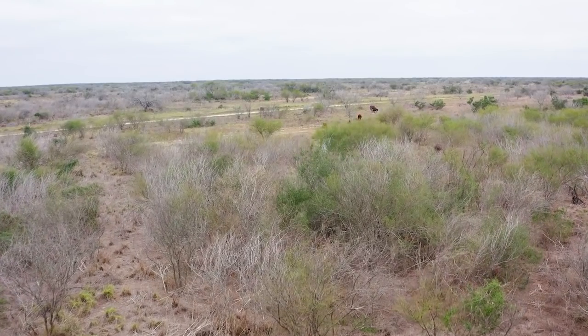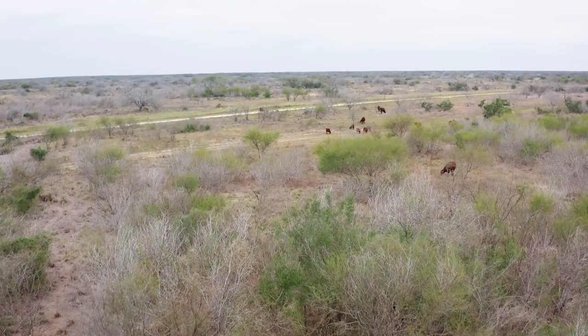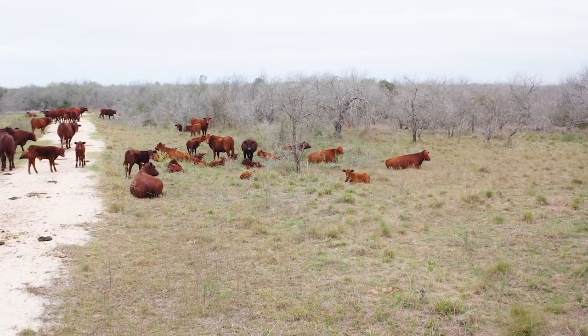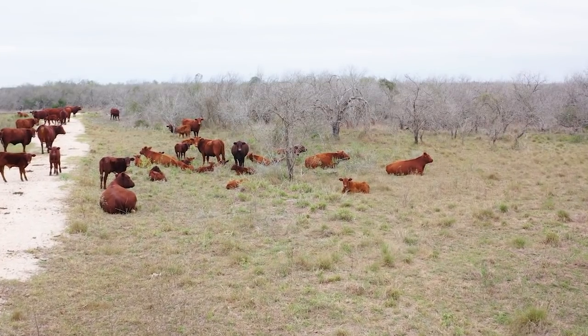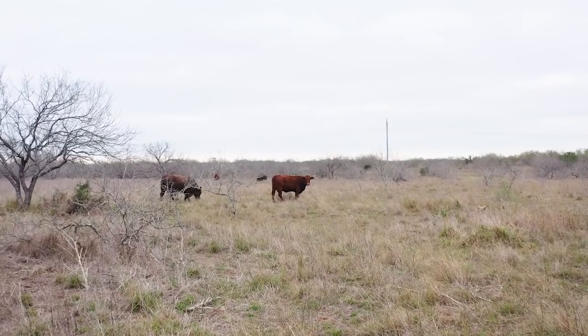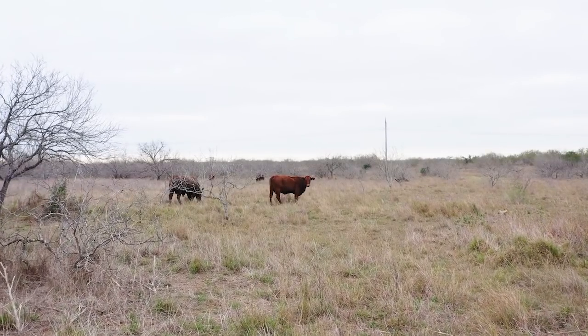The King Ranch is comprised of 825,000 acres in South Texas and swelters for months under extreme heat conditions. Needless to say, it's a very challenging environment to raise cattle, which led the King Ranch to develop the hardy and efficient Santa Gertrudis breed.